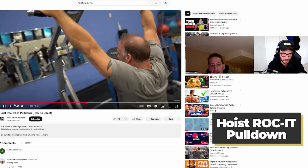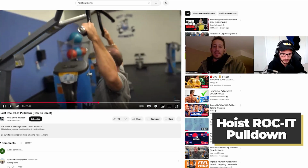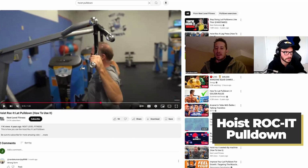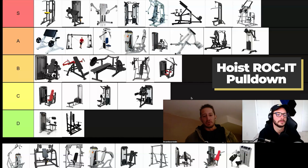Yeah, it's probably fine. I wouldn't select that over any of the other pull downs that we already have up there. So I'd struggle to put it any higher than B, which I think is where our lowest pull down currently exists. I'd put it B too because it lacks a neutral grip option. I just don't understand why they wouldn't just add a neutral grip option.